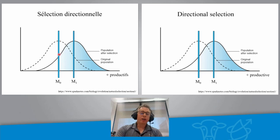So the goal of genetic selection is to make the averages move and shift. Here we have an average, and when we select the best individuals, we make them reproduce. What we hope is that the descendants will have a different average and they will have progressed, so animals will be more productive on average. The higher the heritability, the faster that gain will be from one generation to another. The lower the heritability, the more time and the more generations it will take before getting to the same point.